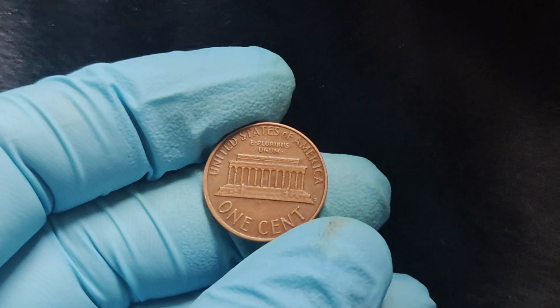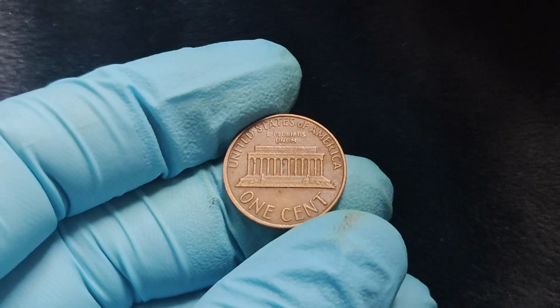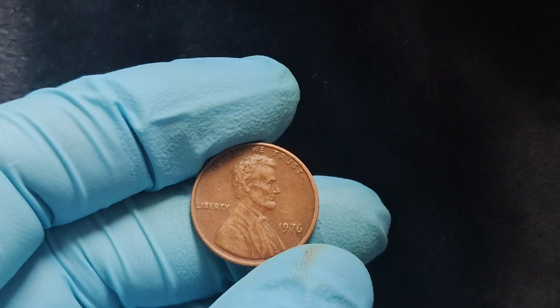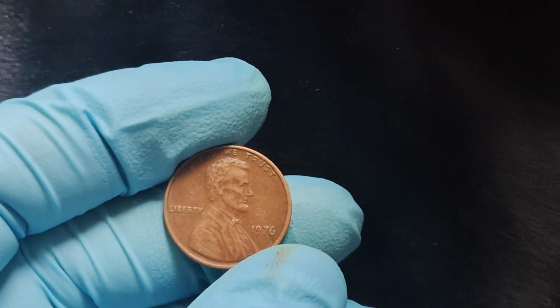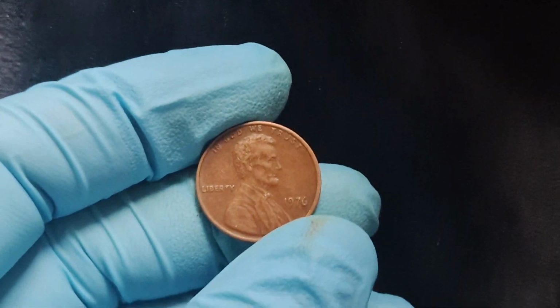So, take it from me, never underestimate your loose change. Alright folks, here's the takeaway. The 1976 no-mint mark Abraham Lincoln penny is a treasure hiding in plain sight. Next time you're digging through your change jar or paying for parking, take a closer look. Who knows? You might just be holding a $1 million coin.